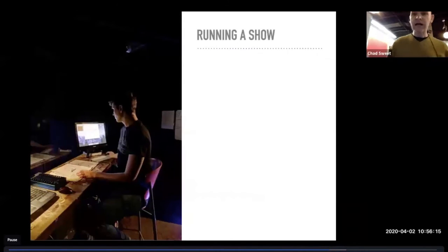If our stage managers were actually calling the cues to different board ops for lighting and sound, they would tell them when a cue was getting close. And so that's a standby lighting cues 10 through 14 and sound cues, whatever. So they say that so that the light board op and the soundboard op know what's coming up.